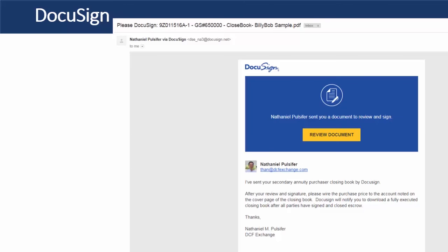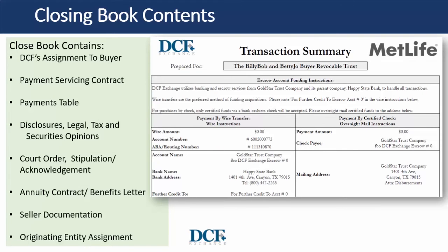When purchasing a case, documents will be delivered by DocuSign. You'll have an email that looks something like this, and you'll be clicking the yellow button to review the document. The document will have our assignment to the end purchaser. It will have a Goldstar payment servicing contract, and the payments table or amortization schedule showing each payment. There's a series of disclosures, tax, legal, and securities opinion letters related to DCF income payments. And then there's background collateral material on the underlying transfer that transfers the payment stream to you.